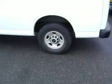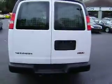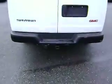Let's take a walk around it. No damage to the vehicle at all. It does have the trailering package. It's got the hitch.